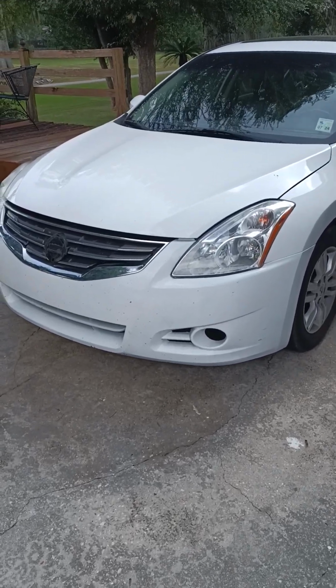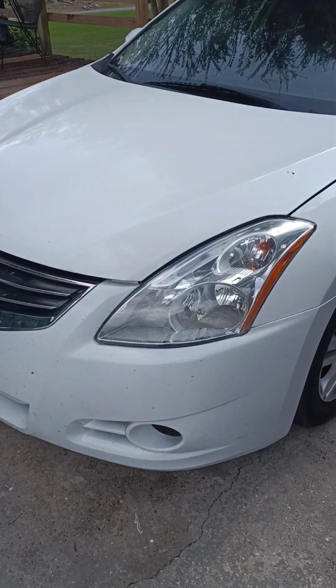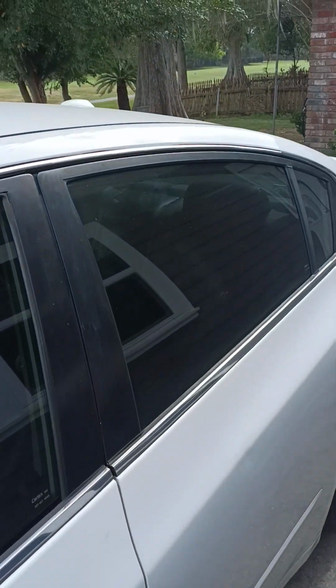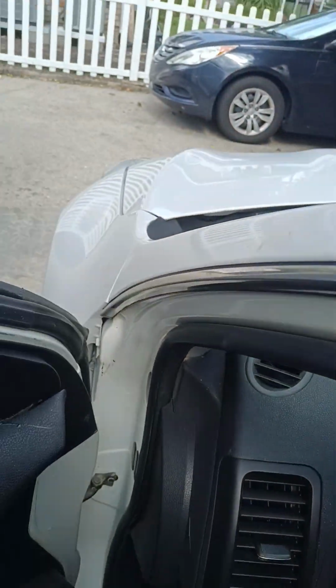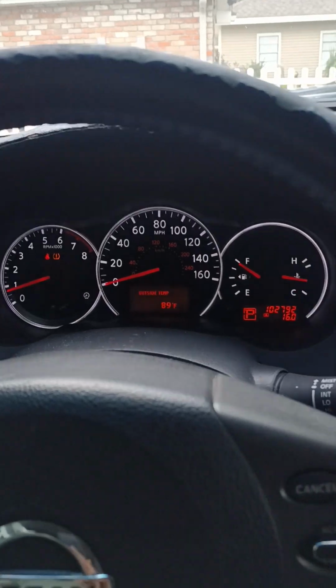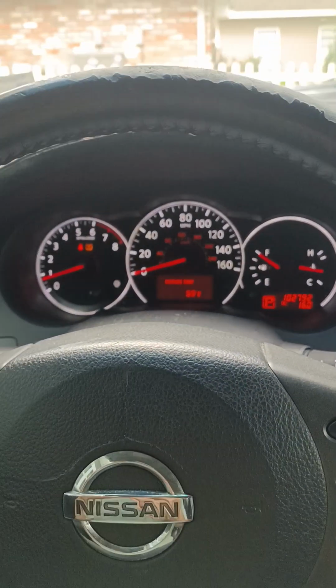Hey everyone, I have a Nissan Altima. It's a 2010. I bought this car for Uber, and I kind of like it, except it did give me a few problems. So let me give you a background of what happened.